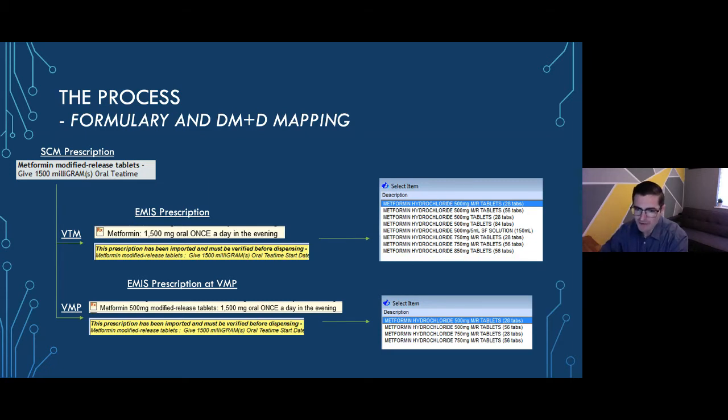So really that's where it's fine. It does occasionally cause a bit of confusion for some people, but we just had to find a pragmatic way of making it work. And it's just about making sure staff are educated on the way it works. And again, if in doubt, check your yellow box. That's the original prescription really.